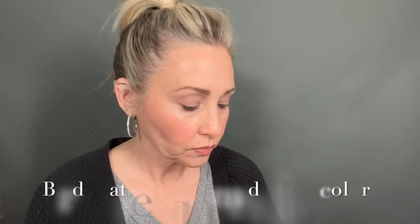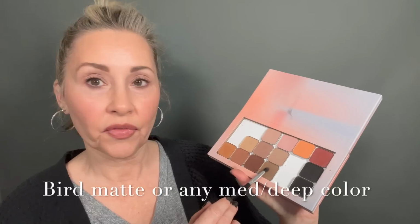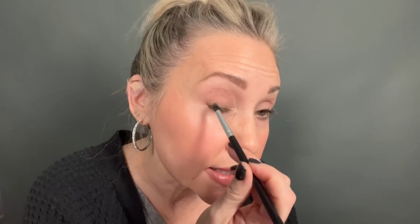So I'm gonna take a little blending brush kind of like this. It's real tiny. And I'm gonna take that color, Bird, and I'm gonna go against the lash line. So what we're doing is we're gonna do kind of an ombre look where we're going dark to medium to light. This is the easiest way to do a hooded eye. And it's even really nice on eyes like mine that are hooded but still have a little eyelid space, okay? You see how that's starting to look a little smoky?